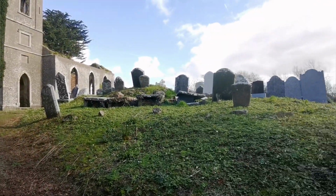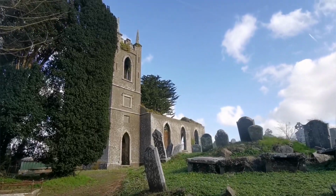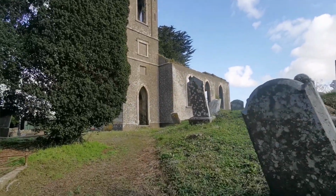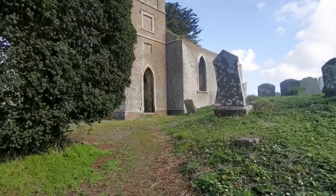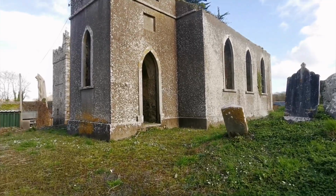and have a look inside and read some of the old inscriptions here inside the old graveyard. It's a beautiful old graveyard just up on top of the hill there, and a stunning church. So I think we'll go straight inside the church here and have a look, see what it has to offer.